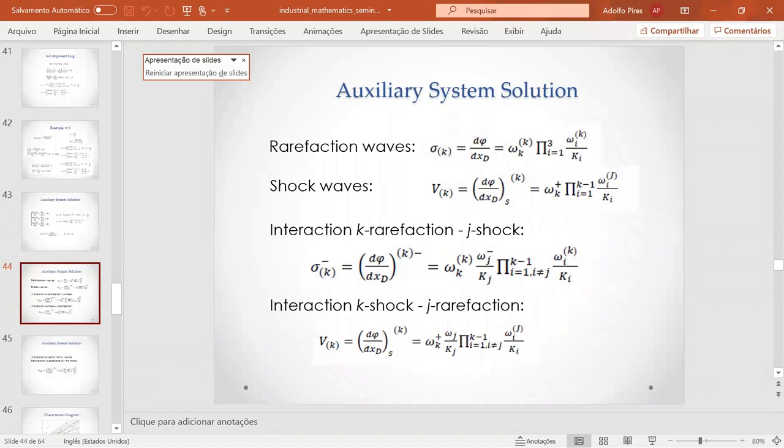And just showing here the equations that appear in his work. These are the equations for the rarefaction waves as a function of omega and the shock waves as a function of omega. Remember how we calculate omega and we return to concentration through those summations and products presented there. And here are the equations for the interactions that will appear in this solution.